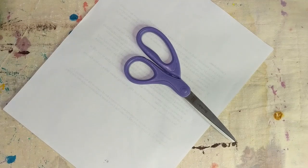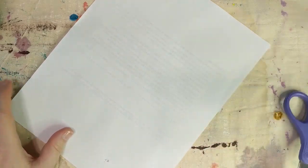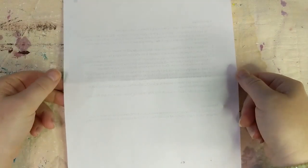For this first book, you just really need a pair of scissors and a piece of goose paper, good on one side. And all we're gonna do is fold it and cut it, and you'll have a book. Take your piece of paper. The first fold you make is hamburger style.